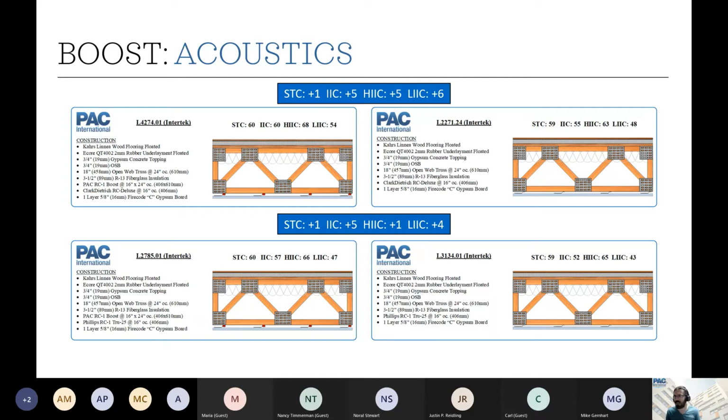And I've also included HIIC and LIIC ratings for the acoustical consultants that are on here. I won't get into those right now and what they mean, but next month's presentation is going to be on acoustic ratings, including the new HIIC and LIIC ratings. So if you're curious what those are, come join us next month.